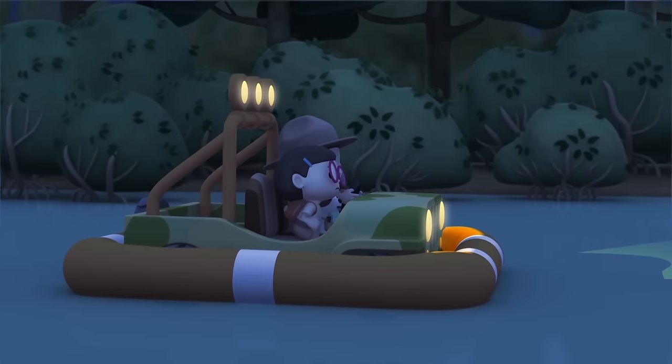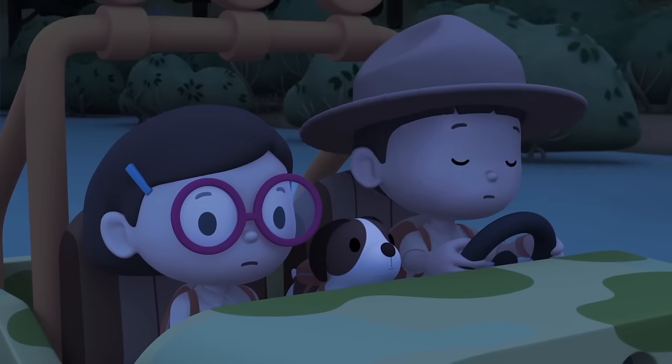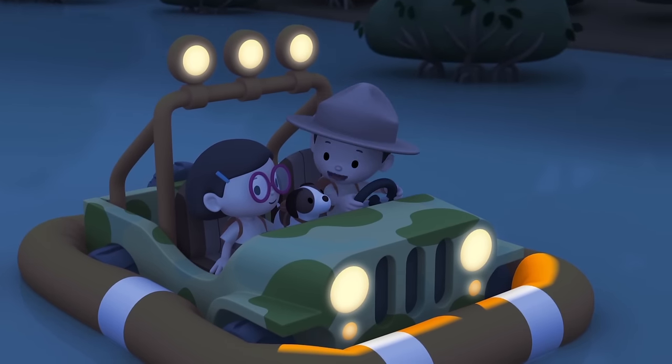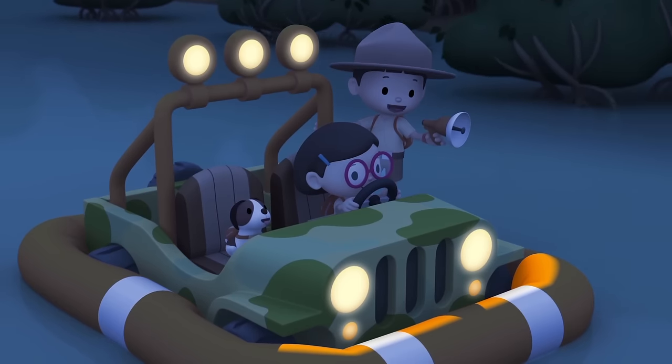Wait, come back. Where are you going, little bat? Which way did it go? It was too fast to see. Katie, take the wheel. I'll search for the bat with my sound detector while you drive. Good idea, Leo. Now let's see.